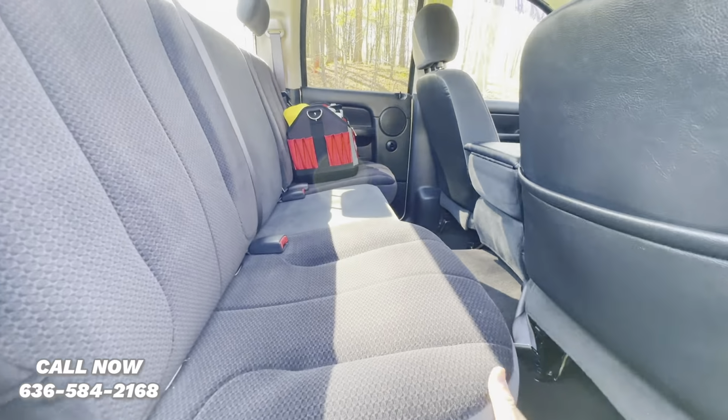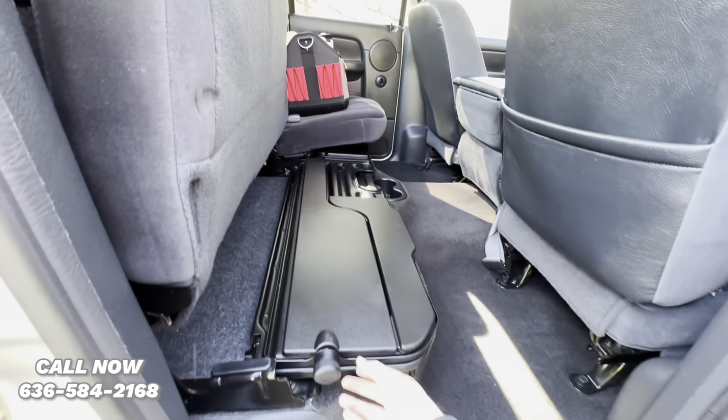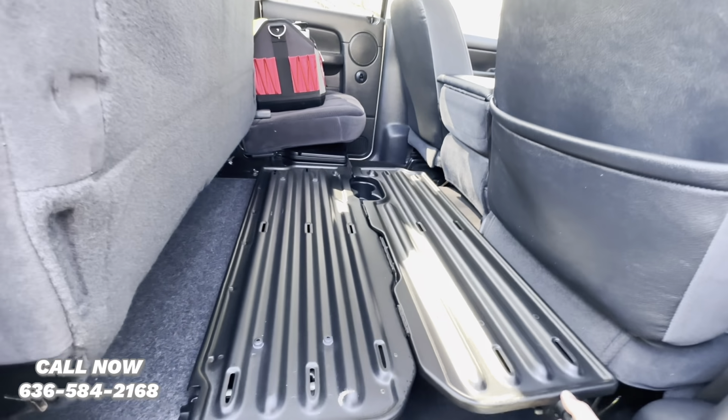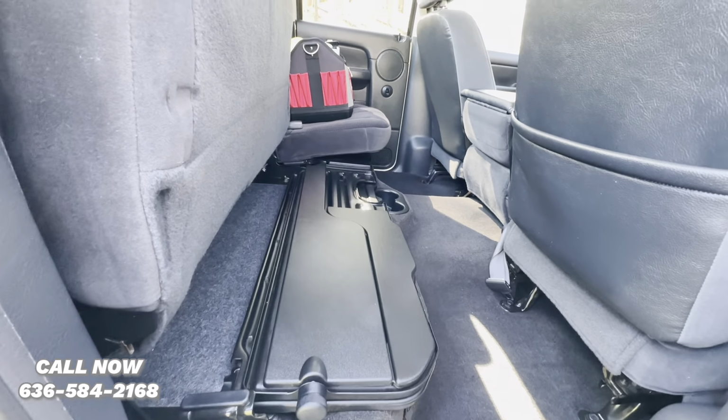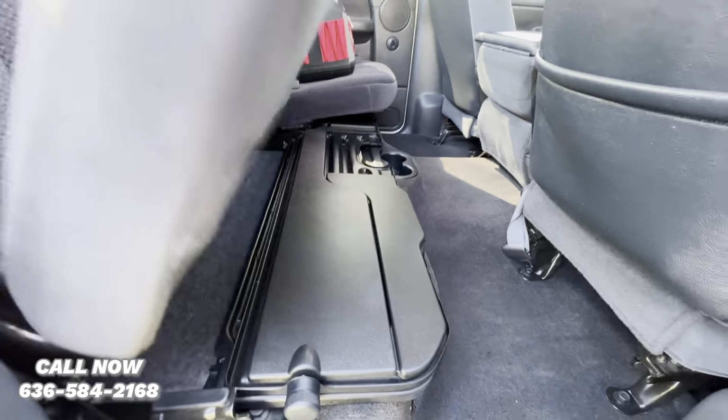It's a 60-40 split. Does have the fold flat storage underneath, as well as storage underneath the fold flat storage. Does have a tonneau cover. Slides back and forth.